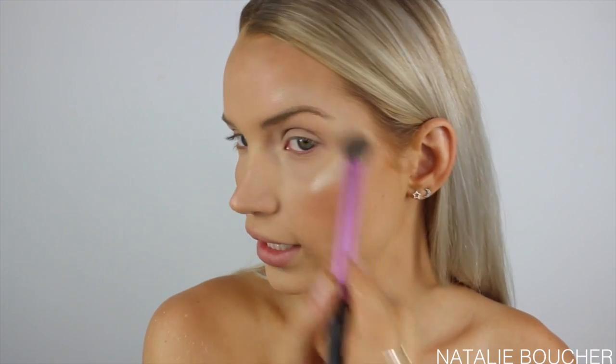Now to highlight, I was sent a couple of these highlighters from Black Cosmetics. This is in Golden Glow, and I picked this one because it's most sort of champagne shade. Oh, overdid it already, but damn! Okay, I need to blend this out a lot.